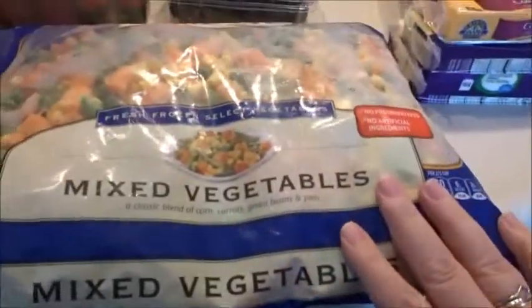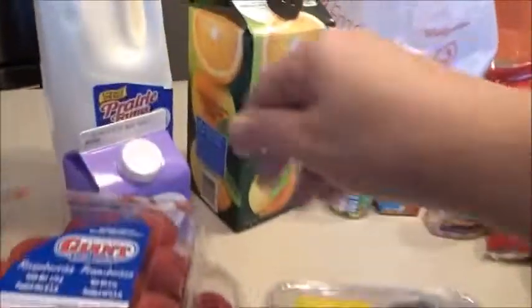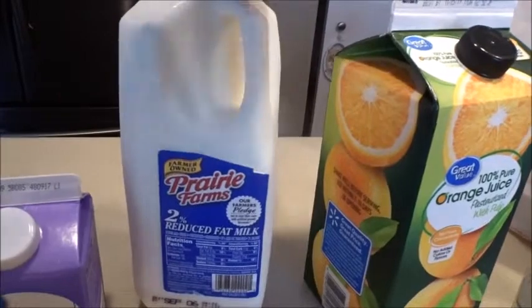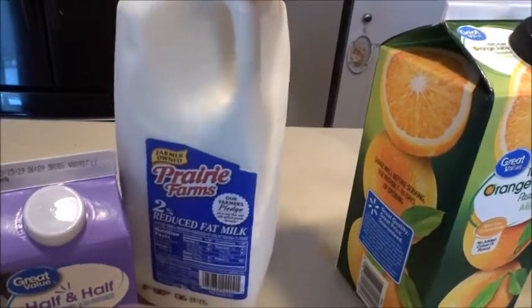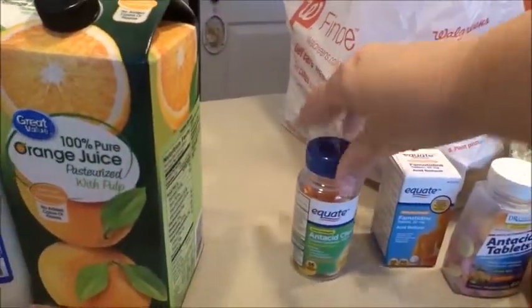I picked up the large bag of the frozen mixed vegetables. This is what we use in the dog food. I also got some half and half, a small 2.5%, 2% half gallon of milk. Picked up a container of orange juice.